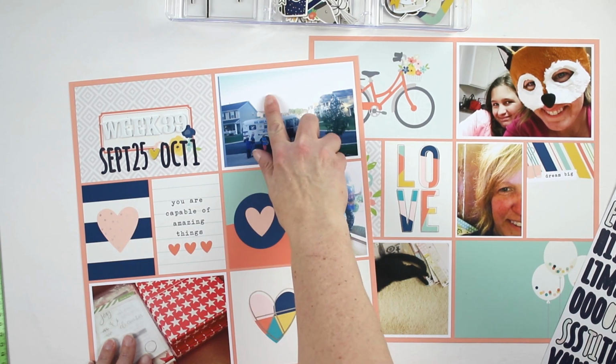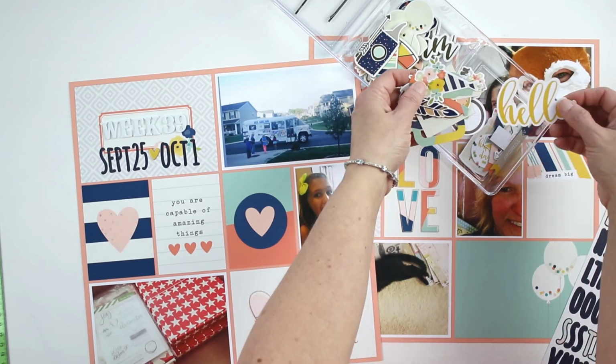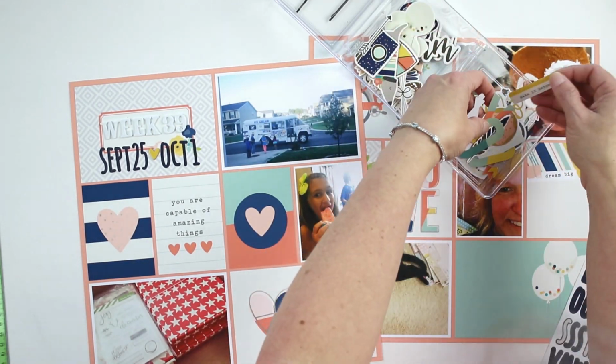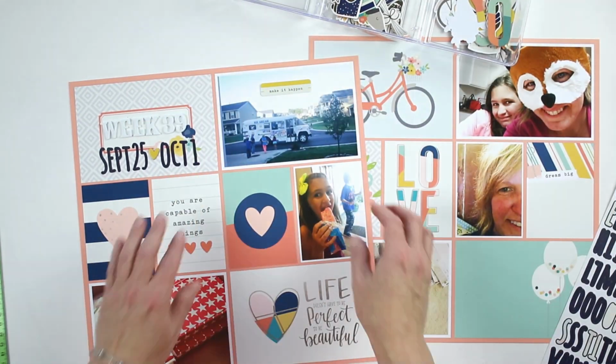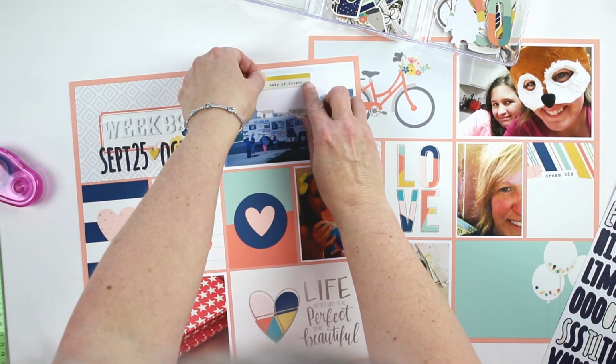And I love this combination. I love being able to create these Project Life layouts really simply and easily on my phone, and then use my embellishments on top to sort of round it out.